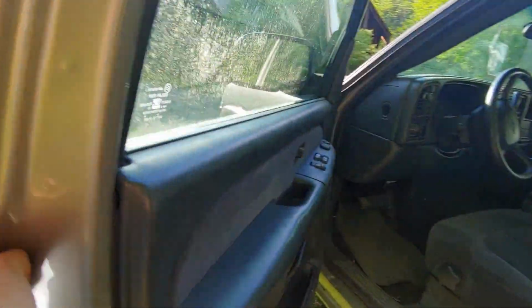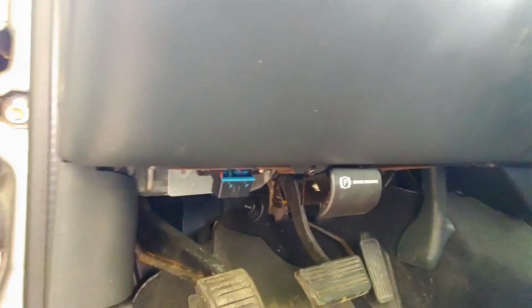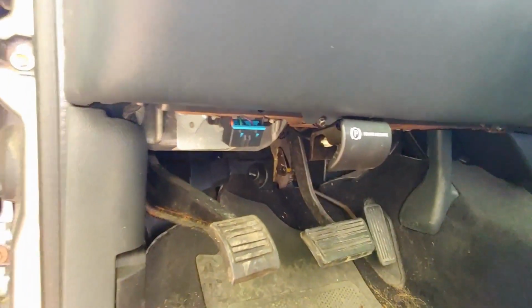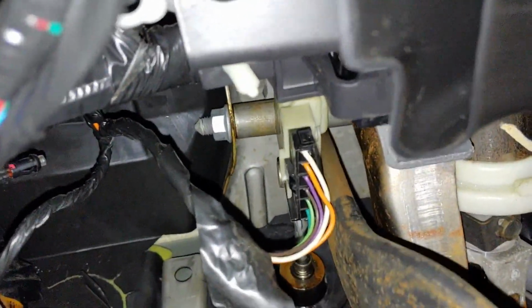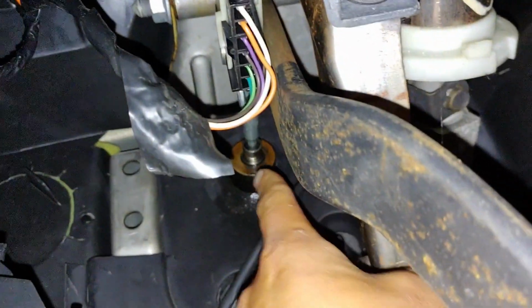So on this, there's a brake light controller up here. Now this brake light controller, you press this in, it flips a switch and that turns on the brake light. And this also controls cruise control and the lock-up torque converter. So yeah, it controls the brake lights, the torque converter, and the cruise control. So you guys see this little pin here?